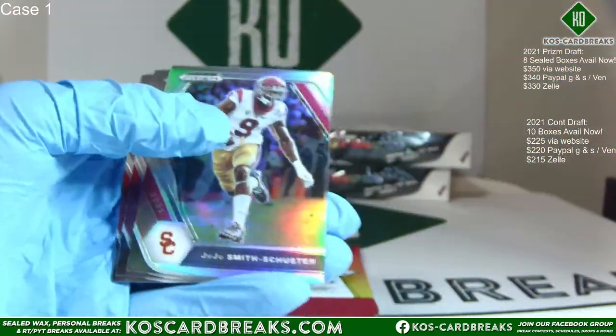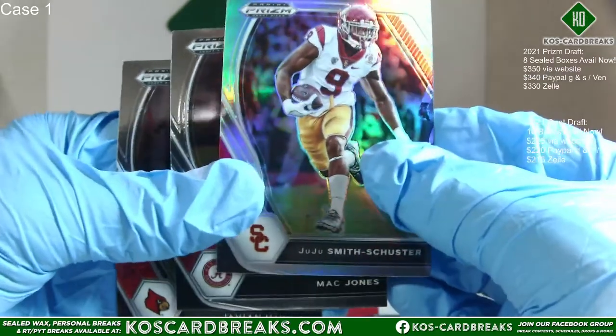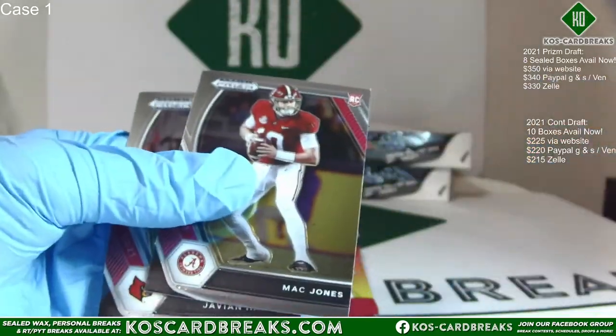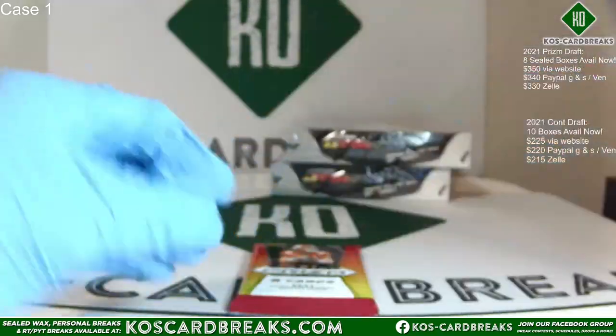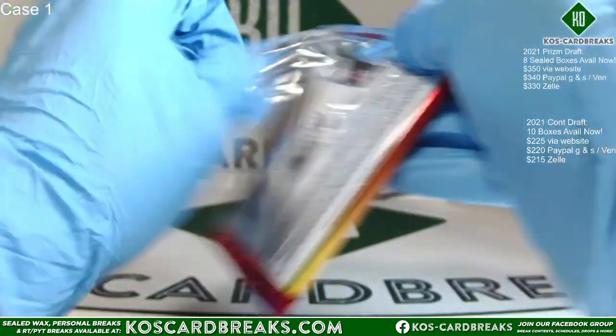Went to a bunch of their games growing up. Did not have good teams back then. They don't often have good teams nowadays either. Especially in the ACC, competing there, but sometimes they do. Juju Smith-Schuster, Silver, Mike Jones, and Javian Hawkins. They've been a lot better lately than they were in my days growing up, that's for sure.